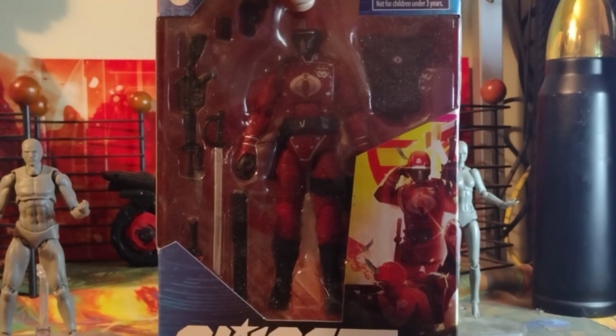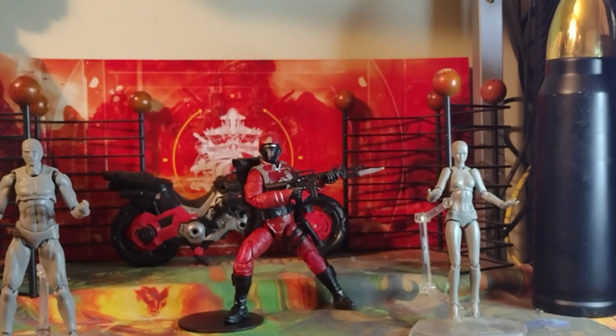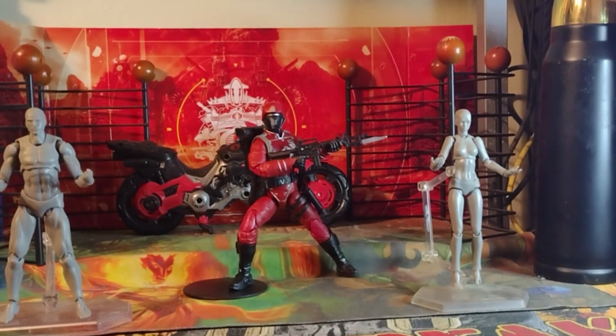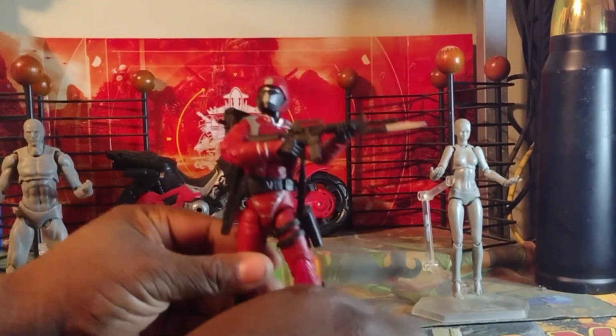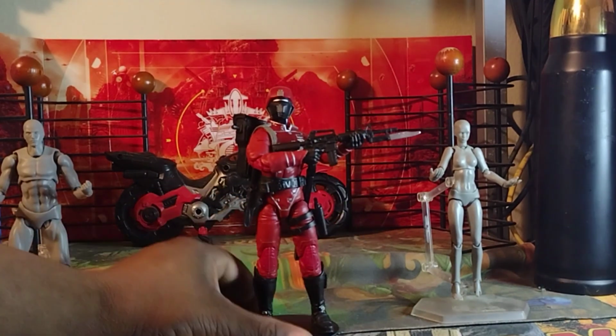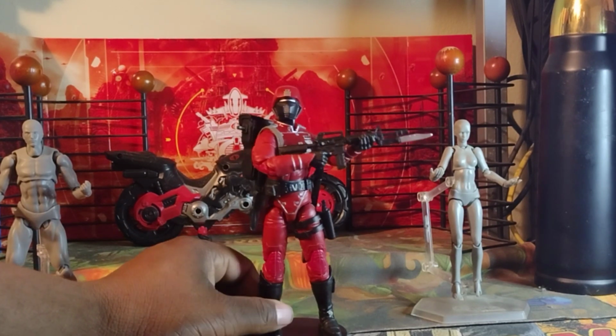So let's get this guy out of the box. And by out of the box, I mean move this box out of the way. Boom shakalaka. So here we are, the Crimson Guard, with my two mannequins. As always, let's get this properly. And let's move this guy forward a bit. Let's take him up. Let's get his knees underneath him. I do like the fact that his joints are good and stiff. There we have it.